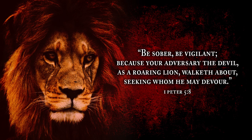Can he devour your testimony just by comments? Yes. Can he devour your testimony by how you talk and treat other people? Yes. Can the devil hold up a transcript of what you said in the past month and prove that you are a hypocrite? That should make us reflect. We need to be sober. We need to be vigilant, because Satan wants to make a fool out of us. He wants to devour our testimony. He wants to put out our light.